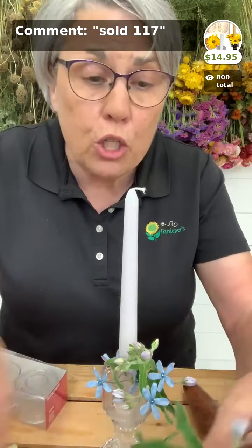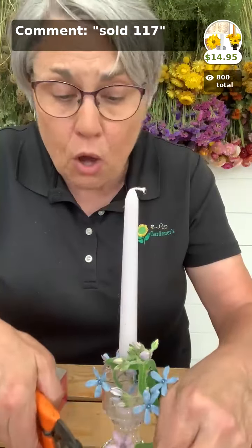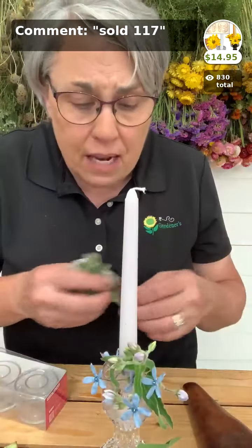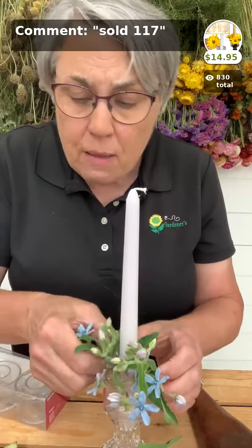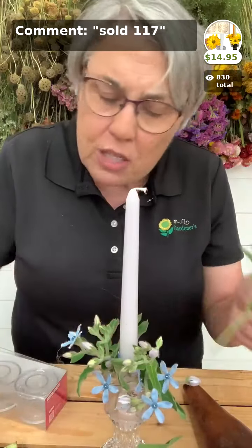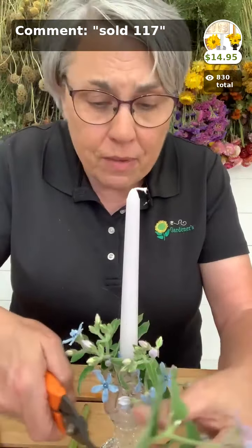This works so well at Christmas time, y'all. You can go around your yard and just clip conifers, any evergreen, and just take something that had no spot, you know, your table was kind of plain.